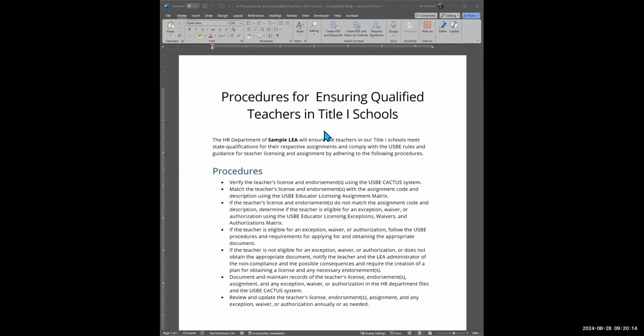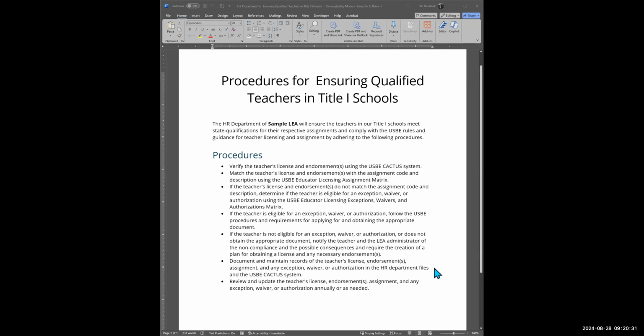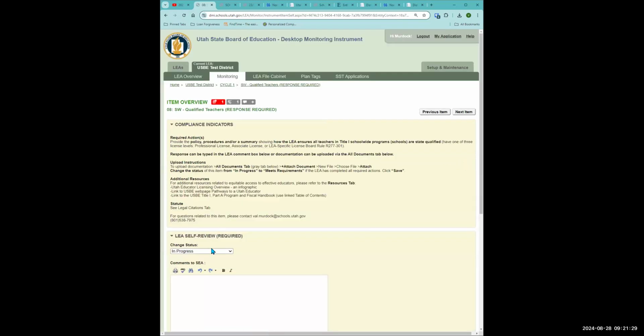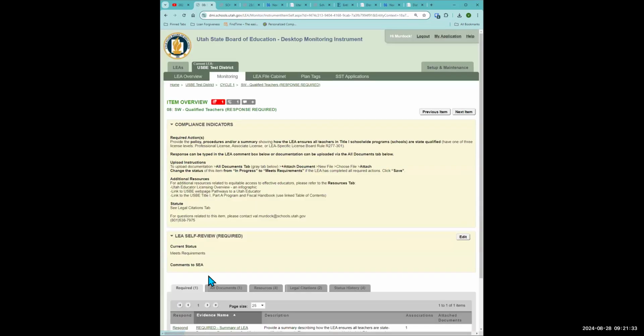In case you wanted to see what those sample procedures for ensuring qualified teachers look like, I've listed those here. So again, you can get ideas to add to your policy and procedures. Just another sample. Let's change the status from in progress to meets requirements and go to the next item.